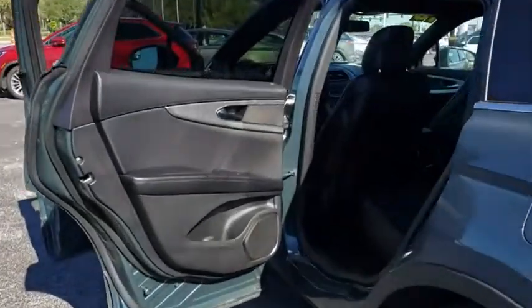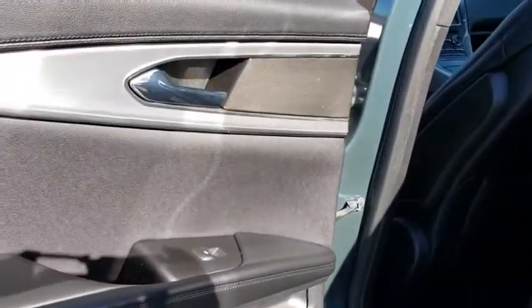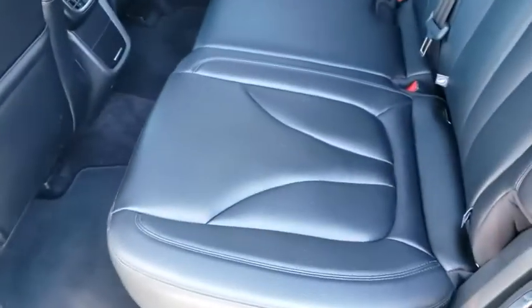This vehicle is CARFAX certified one owner and qualifies for CARFAX buyback guarantee. This isn't just a vehicle, it's an experience, so stop in for a test drive today.